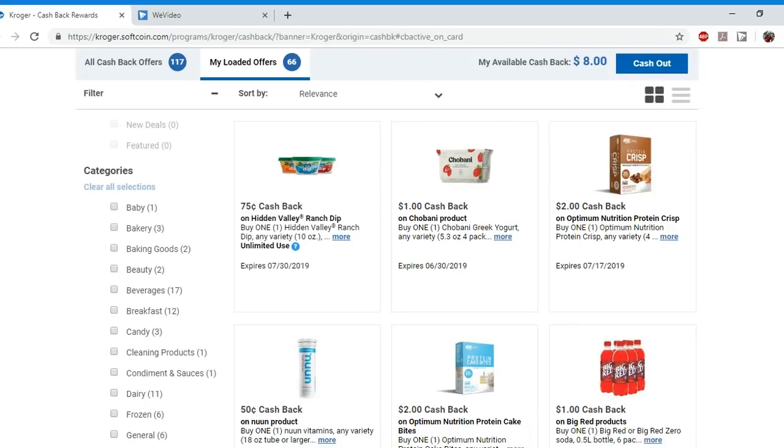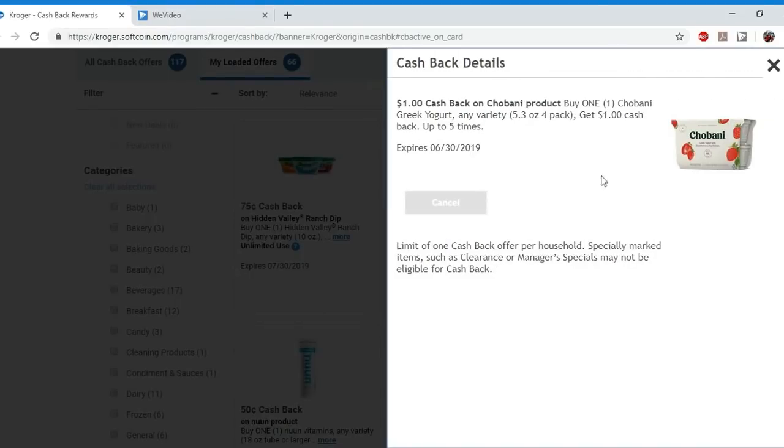All right, here we are. We have the Chobani Greek yogurt. This is an example for you. This is $1 back when you buy one of these. Now, when you click on the more, it's going to tell you that you can get it up to 5 times.